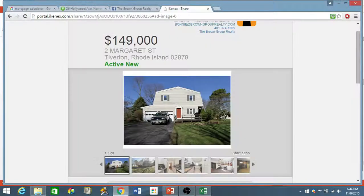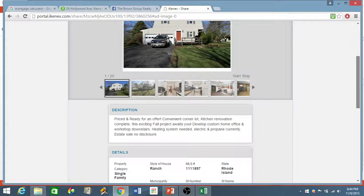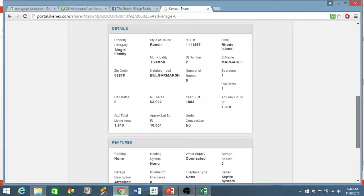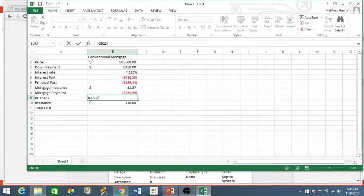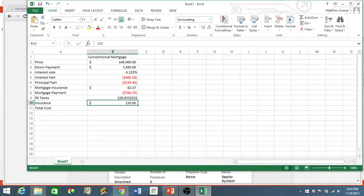Let's go back to the house. Usually you'll find it somewhere hidden in the listing, the real estate taxes. On this property, I'm highlighting it, it's $39.22. So this equals $39.22. However, again, you pay for it every month. And let's make this money. So your payment is $326 each month.